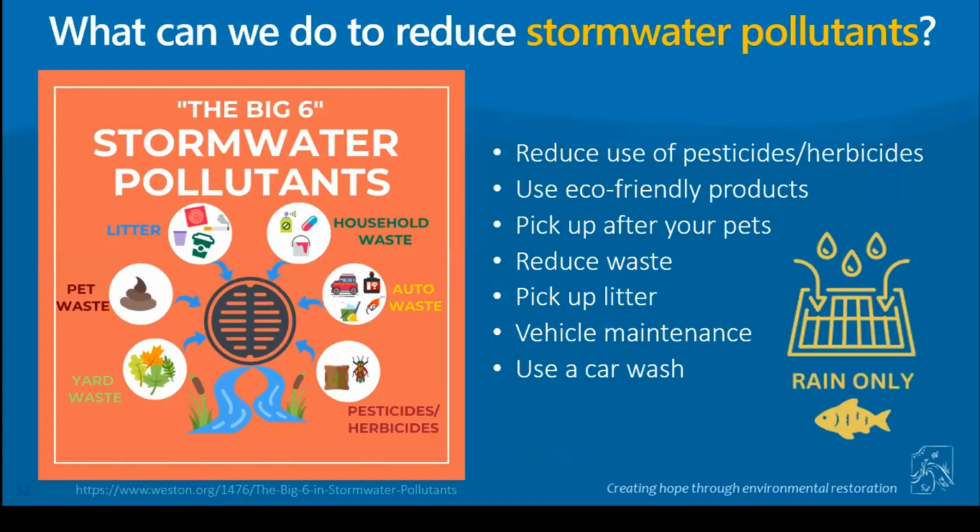So looking at ways to reduce stormwater pollutants themselves, we have an image here that shows some of the top six pollutants that stormwaters bring into local waterways. This includes litter, household waste, waste from vehicles. So this could be like oil or gas leaks. Also pesticides, herbicides that are put on lawns or in gardens, yard waste like lawn clippings, pet waste as well. These are the top six.